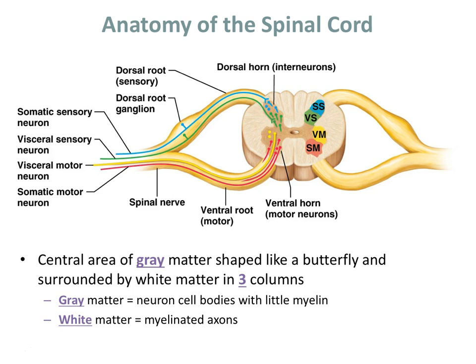The gray matter in the spinal cord is neuron cell bodies with very little myelin, so neuron cell bodies and synapses. The white matter contains myelinated axons that are traveling up and down the spinal cord. Our sensory input comes in on the dorsal horn, both visceral and somatic. The somatic motor neuron cell bodies are in the ventral horn, and the motor neurons, their axons, leave through the ventral root.